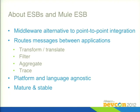So an enterprise service bus is a middleware alternative to point-to-point integration. And if you have an application A that would normally be hardwired to communicate with application B, what you can do is configure application A instead to communicate with your service bus, and then your service bus can forward that communication on to application B. And the advantage of that is, one, it decouples.